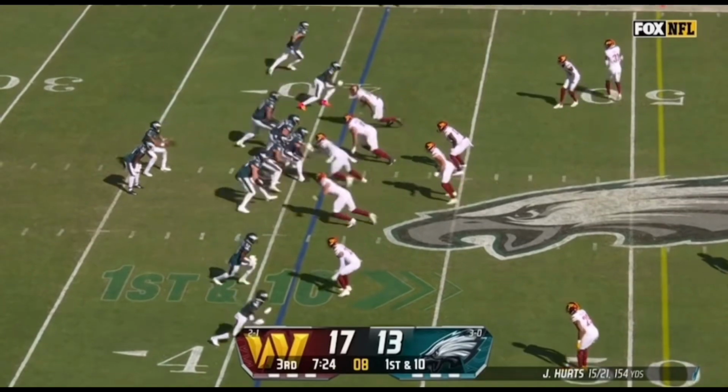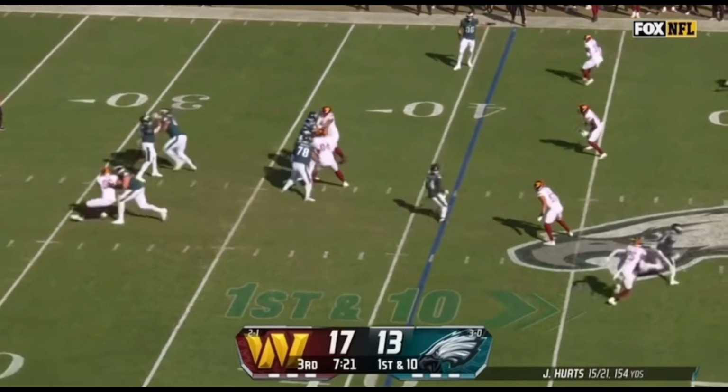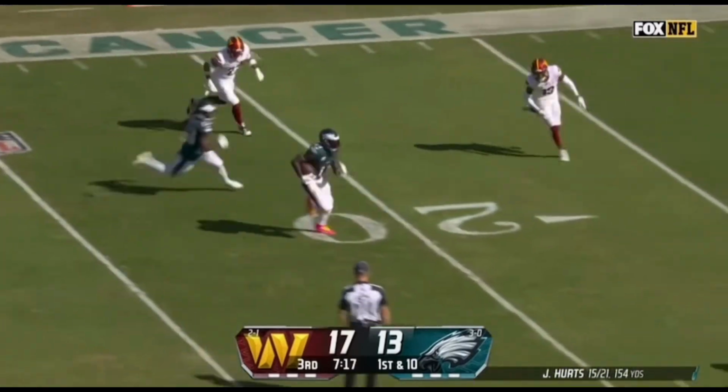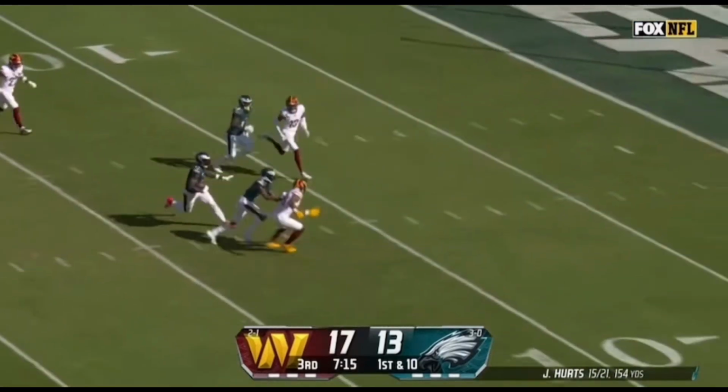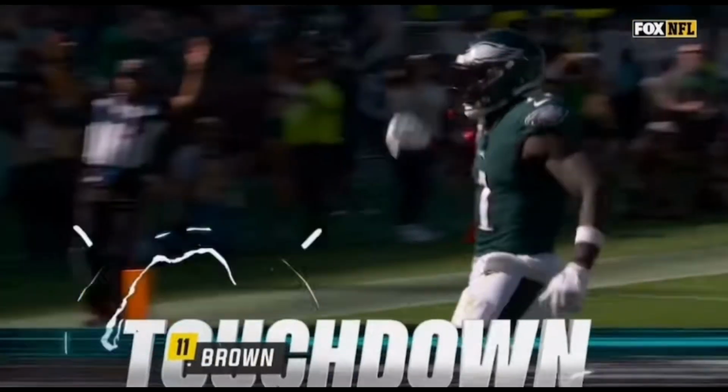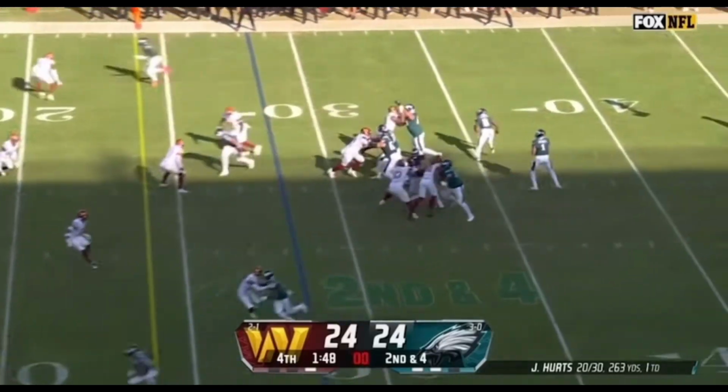Gainwell stays in, he hasn't carried it today. It's been all pass when he's been in the backfield. He's got Brown! A.J. Brown cuts it back, looking for the end zone. Inside the 15, inside the 10, he's in! And the Eagles have their first lead. On 2nd and 4, Hurts looking to throw.